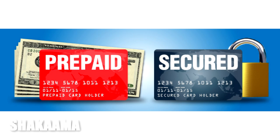Why? For starters, only secured cards can help you improve your credit score. Quote, they help you build or establish credit, says Greg McBride, CFA, Chief Financial Analyst at Bankrate.com. That's why people get them.